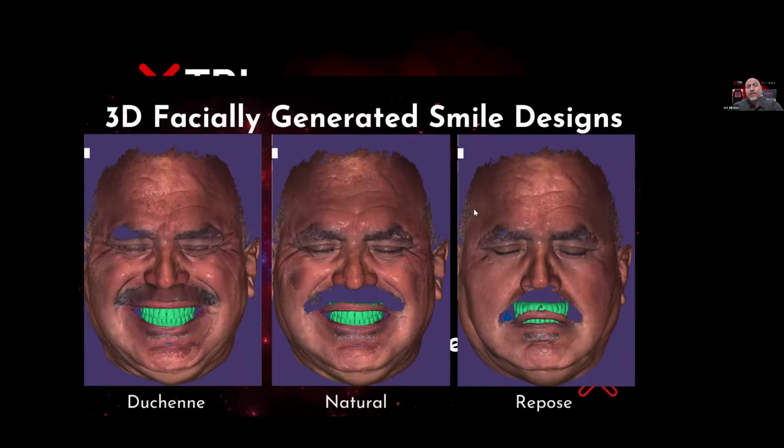So what do we do? We designed the smile in multiple lip positions. Now that I have a very precise alignment, I can design a smile and show the patient this smile. Of course, when we show the patient, the teeth are white, they're not yellow, but we can show the patient what their smile is going to look like when we finish this restoration.